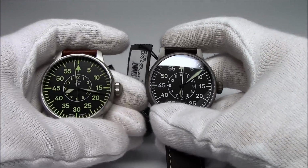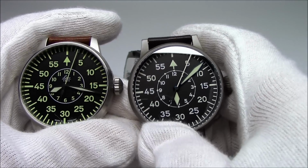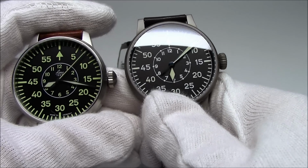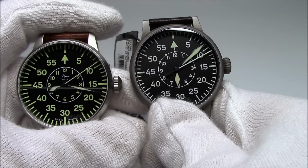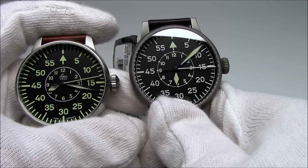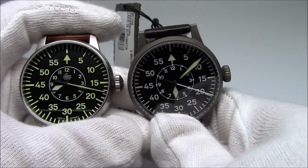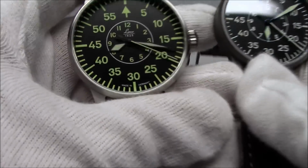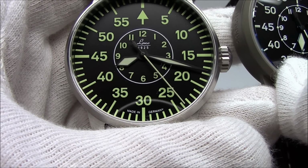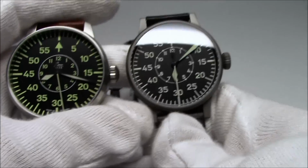Okay. Next, we'll talk about dials, and we can hold them both next to each other so you can see them at the same time. One item that pops out at you is that the one on my left has the Laco company name and their date, 1925, written on the dial, and this one has nothing. This is what's known as a sterile dial. There's even "Made in Germany" on this one, you can see it right at the bottom. All 4 watches I've shown you are made in Germany. But this one says nothing.